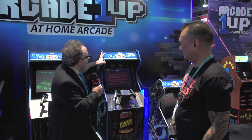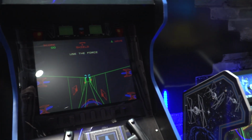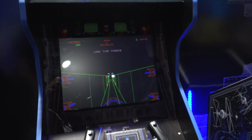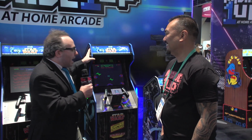So this is the Star Wars cabinet that Atari made back in the day. I grew up playing this. Some of our viewers know I'm a huge Star Wars fan. I know I'm rocking the Star Trek tie today, but I'm a huge Star Wars fan. I did a documentary about Star Wars toys. That's how big a Star Wars fan I am. So this is awesome. All my friends have this. Everyone in the Star Wars community is freaking out over these.